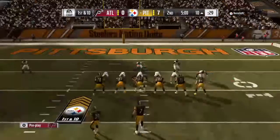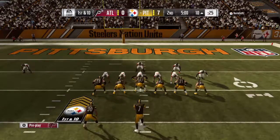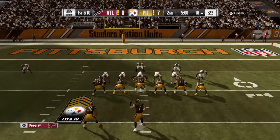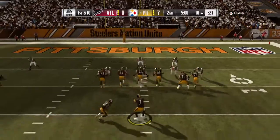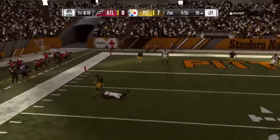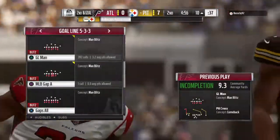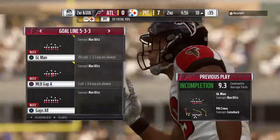Back-to-back good plays have them on the move on 1st down. Blue 30. Double. They go play action with Roethlisberger. And that'll be incomplete. He was looking for Eli Rogers that time. And that'll bring up 2nd down.